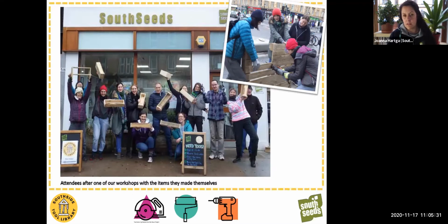In the scheme of things, the pallets were completely free, and we had a couple of hours staff time on our part, and then we had a volunteer as well helping us out with the workshops. We got 90 people coming to 4 workshops, and most of those people signed up to be members as well. So we felt like it was quite a cost-effective thing to do in terms of encouraging new people to join, and encouraging existing members to borrow more items and tackle more projects. So the workshops were really good, really successful, we felt.